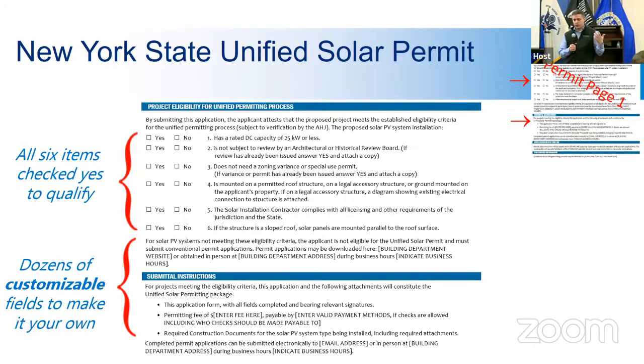There's 6 questions. If you can answer yes to all of them, then this permit is applicable to your situation. Things like if it's less than 25 kilowatts, like I said, or if you need a historical review or a special permit, or kind of how the system will be installed.